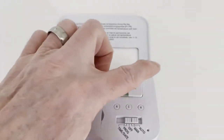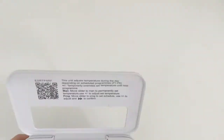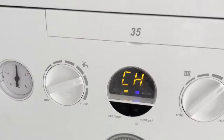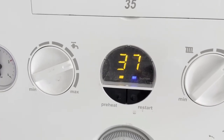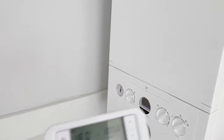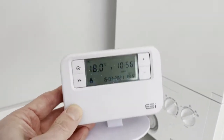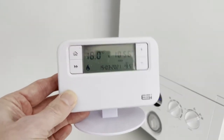If we turned the temperature up, so we turn it up so it goes to 19, then the boiler will come on. You can hear that. You can see CH has come up, so that means central heating, and it's showing the dial in terms of the pressure and the gauge, but that's then turning the heating on for the whole house. So having a one zone system means that the temperature in this room regulates the whole of the property.